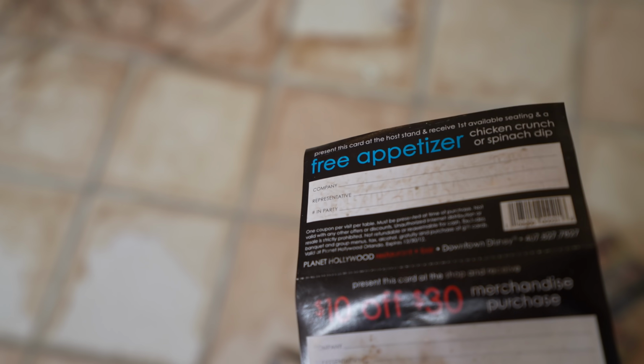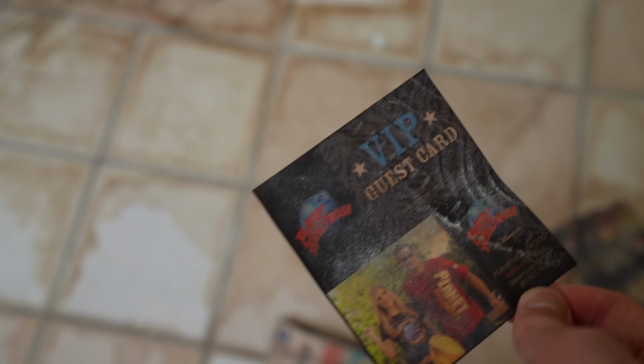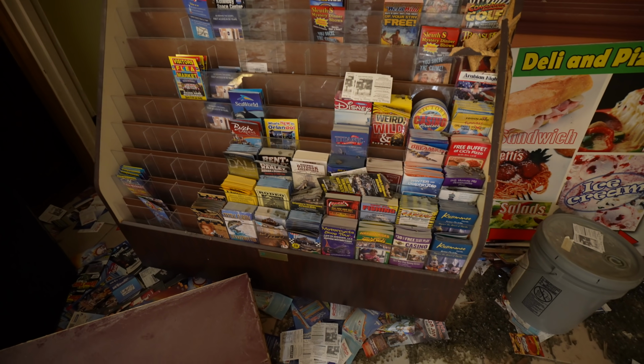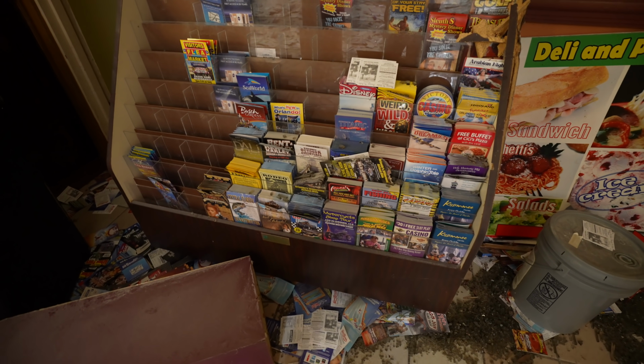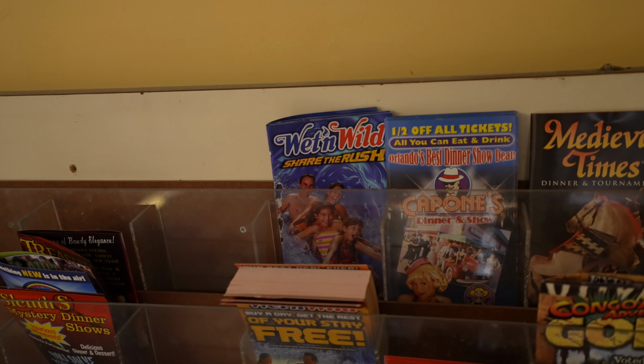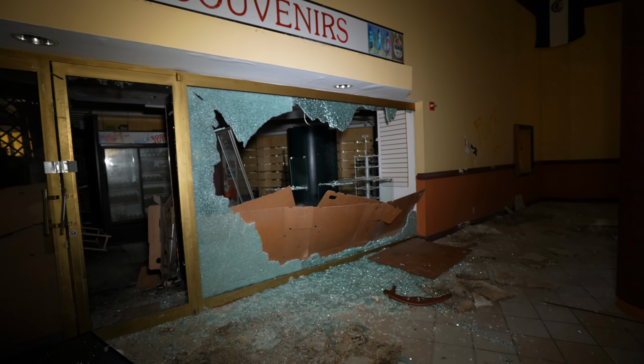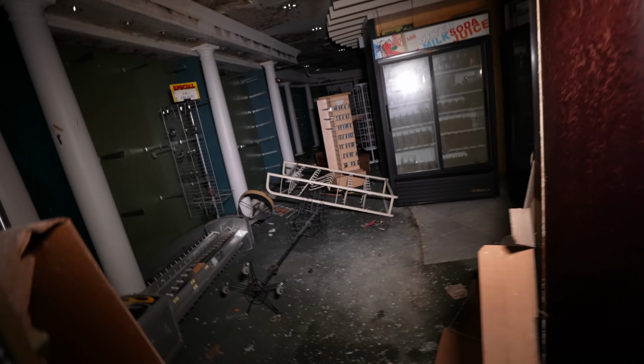Land of Hollywood. Free appetizer. Wonder if this is still admissible. Oh my god. It's like standing in Kissimmee. This, yeah, I guess services area right here. With all of the theme park stuff. Wet 'n Wild right here, which has been closed for years. Orlando Sun Souvenirs. Oh my god, it's like everything is still in there. Or at least the shelving, I should say.